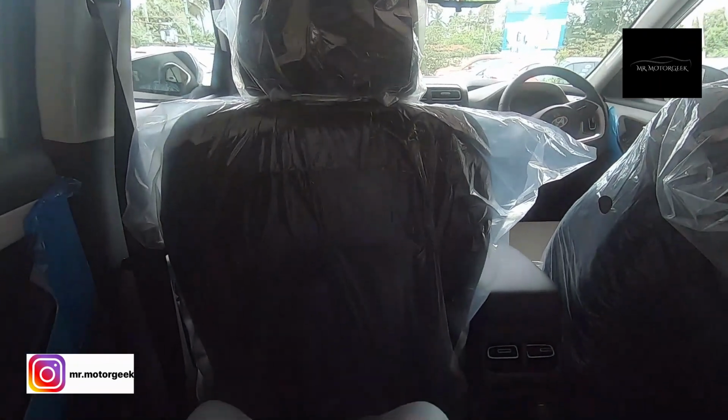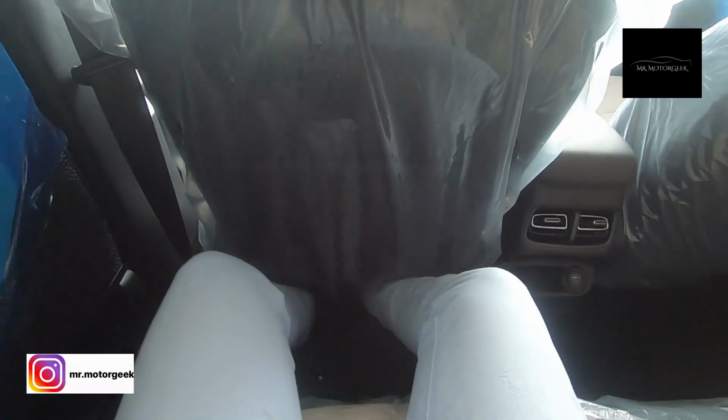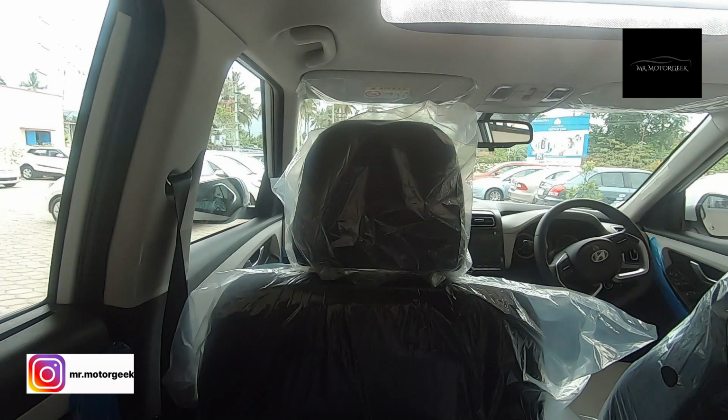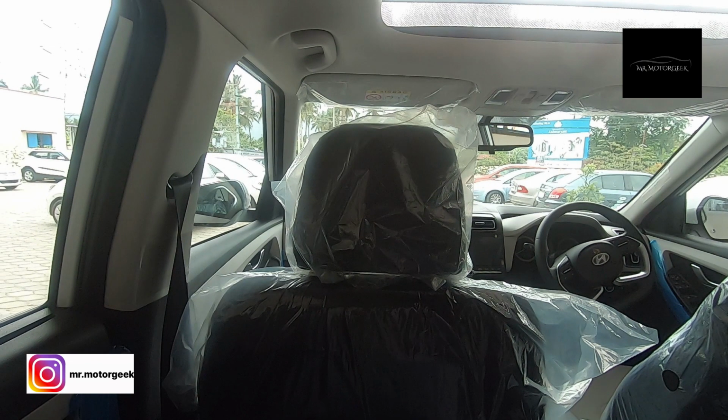The seating positions at the rear seat are very comfortable. There is a good amount of knee room and leg room on offer, and under thigh support is pretty good, and even headroom is quite adequate for a passenger of 5 foot 11 inches like me. And thanks to the extended wheelbase of this car, you get more space at the rear when you compare it with the predecessor.